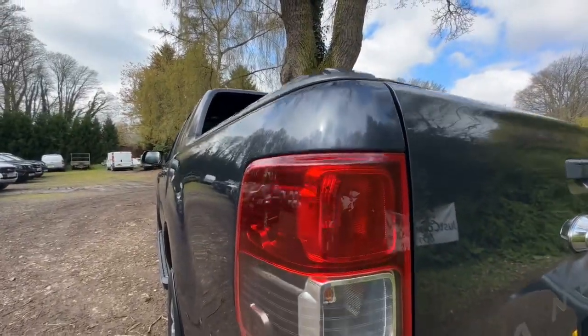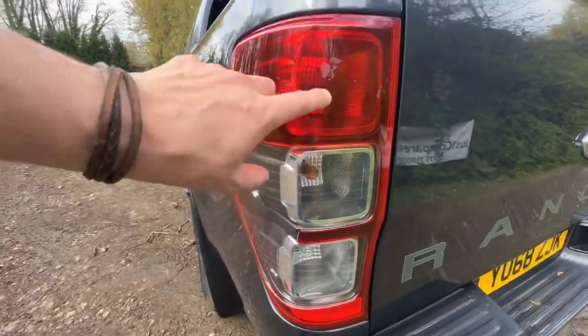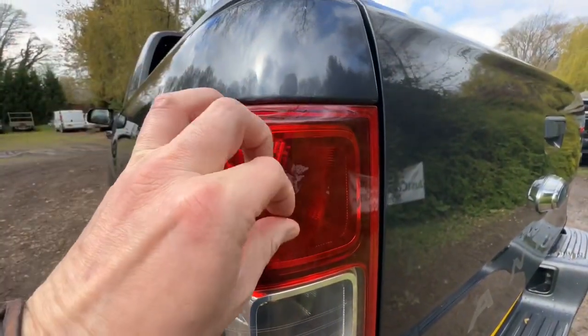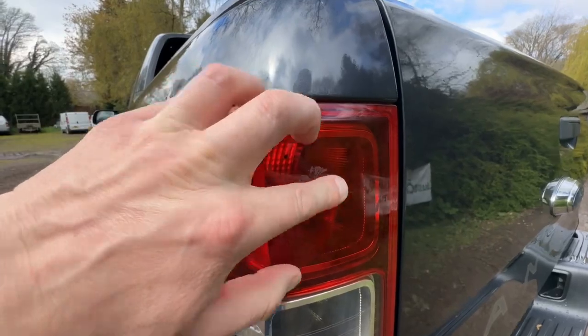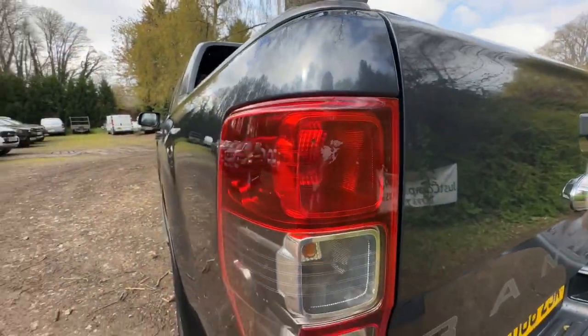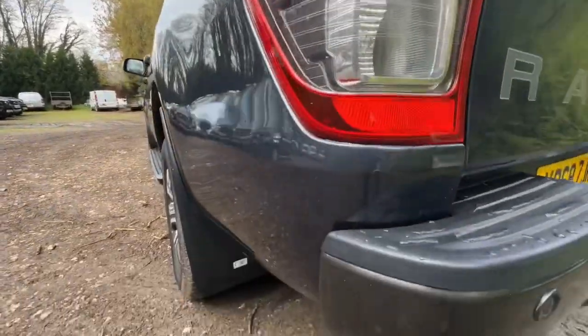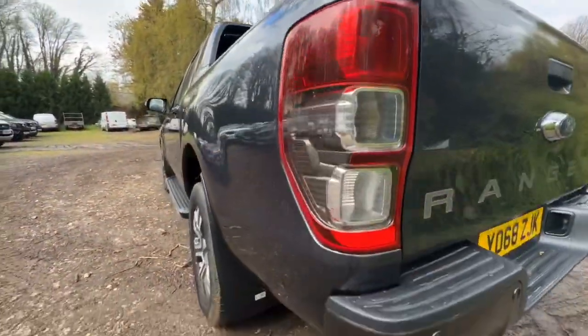Passenger side tail lights in nice clean condition. There's no damage. There is actually something stuck to that, and it's got a bit of sticky residue on it. Don't know why anyone would do that, but there you go. Maybe it's had a new one on it, and they've got the original sticker on it. But yeah, other than that, great, really nice clean condition.